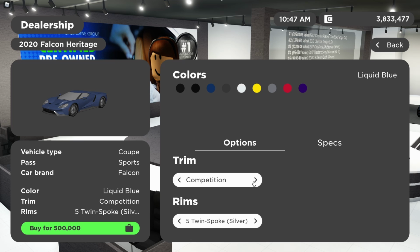Now, we've got the Competition, and you've also got the Carbino for $750,000. But I've gone ahead and just gone with the Competition, since that's what I think most people were going for. I know some people don't really like the colour or look of the carbon fibre, so that's what I've gone with today.